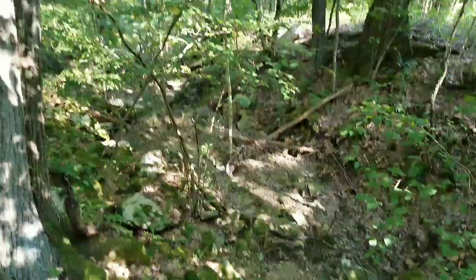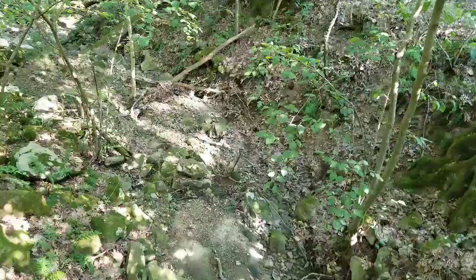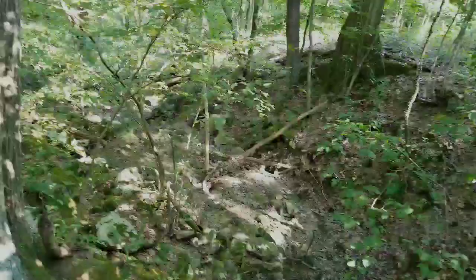You can see how it's cut really deep down in there, which means at one time there was a lot of water down in there. But today, not so much. We've been lacking some rain, so it's definitely dry.